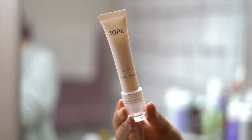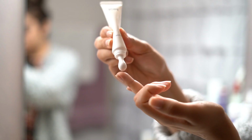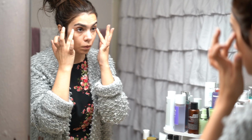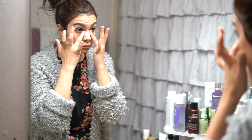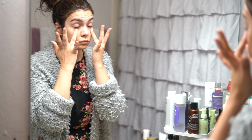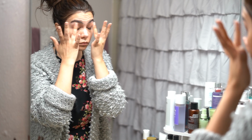And just like my morning routine, I will be using the Iope Brightgen eye serum. Now this is called an eye serum, but the texture is almost like a cream gel hybrid. It's very hydrating around your eyes, but it still does pack quite a bit of nourishment that makes it appropriate even for dry skin types.